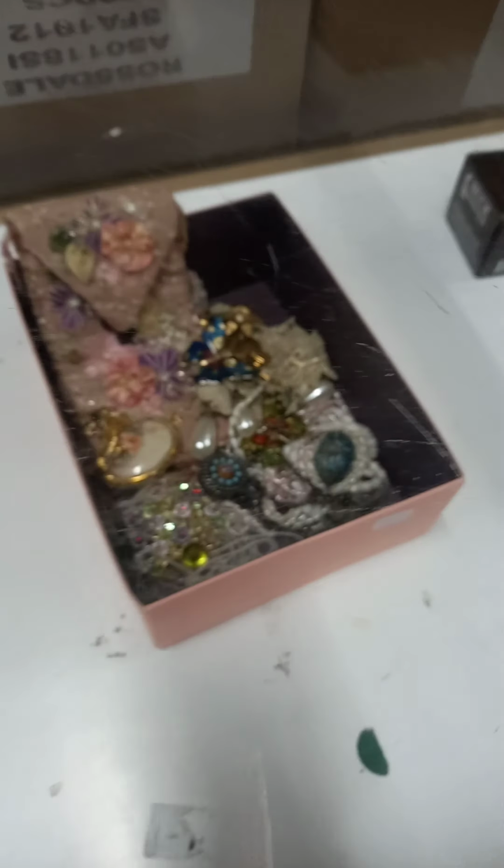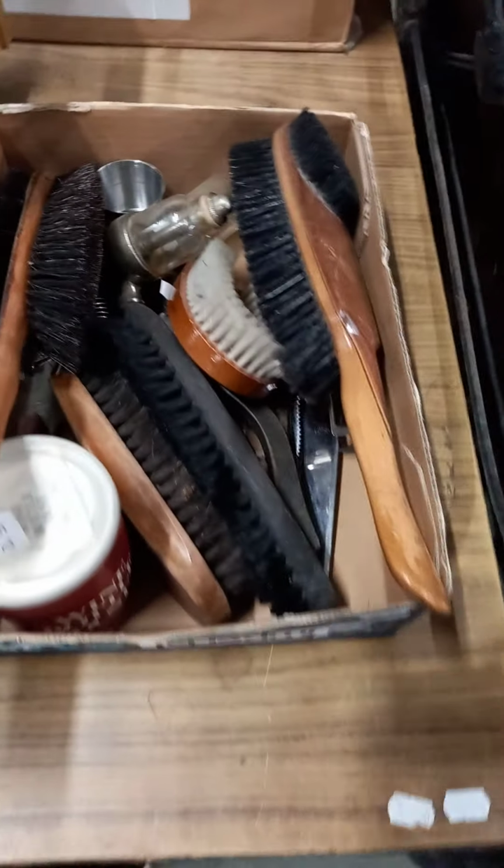Now, big group lots under the table as well across the front. These are all nice knives, Camillus, Buck, Case, Gerber, some costume jewellery in amongst. Little collection of brushes and bottle pourers and pubiana.